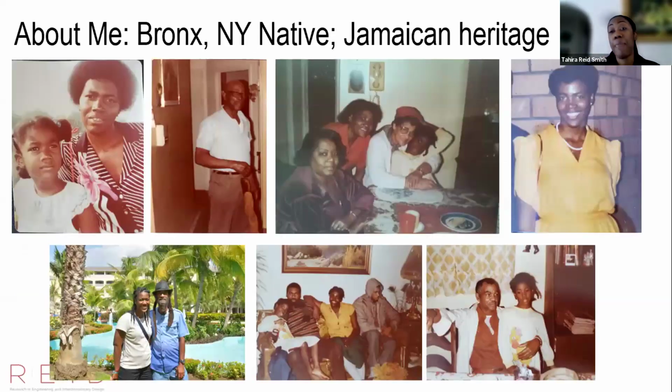This is me. I'm from Bronx, New York. This is me when I was little. This is my family. I have Caribbean family, Jamaica specifically. I was first generation American, and I grew up in an extended family. I didn't have the traditional nuclear, like mom, dad, siblings. It was me, grandma, grandpa, my mom, her sister, my uncle. That's how I grew up in New York.